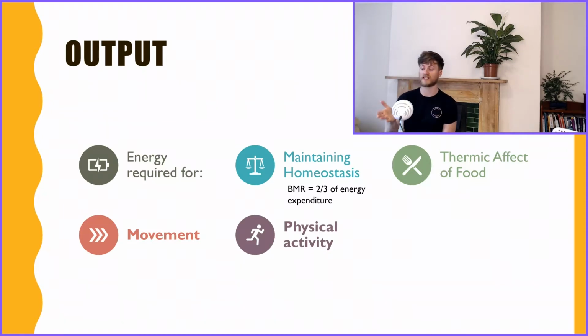It's actually quite interesting that homeostasis, being the maintenance of bodily functions, accounts for 2/3 of energy expenditure, which is sizable. And this is why building muscle is a huge part of any weight loss journey, because 2/3 of your energy expenditure is going to be just simply sitting and being alive and sleeping and digesting food and staying warm and keeping your heart going.